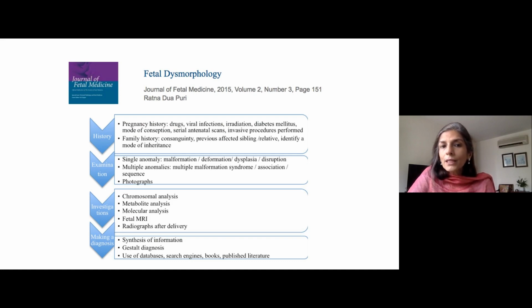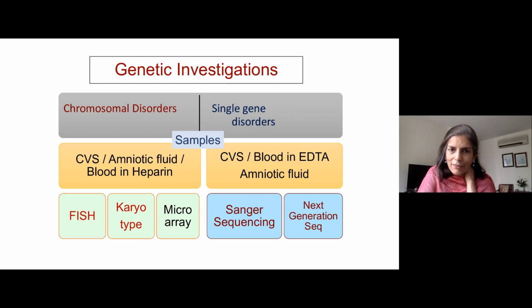And remember that even for the fetus, we go from head to toe. So, this was what I had published in our society journal, the Journal of Fetal Medicine, on fetal dysmorphology, and how we can go in a systematic manner to make a diagnosis in prenatal life.